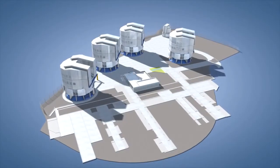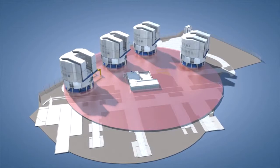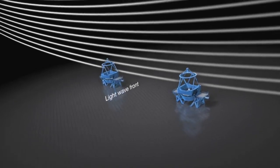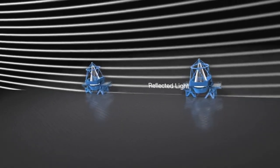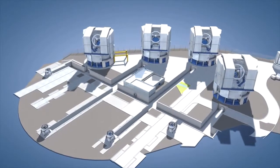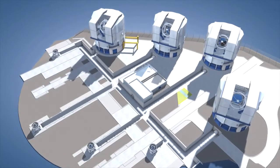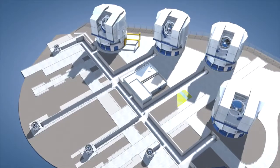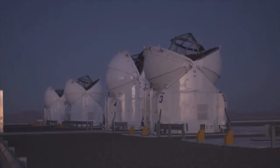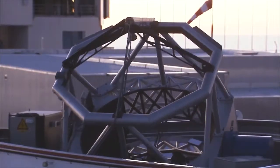The VLT consists of four telescopes. Together, they can act as a virtual telescope measuring 130 meters across. Light collected by the individual telescopes is channeled through evacuated tunnels and brought together in an underground laboratory. Here, the light waves are combined using laser metrology and intricate delay lines. The net result is the light gathering power of four 8.2 meter mirrors and the eagle-eyed vision of an imaginary telescope as large as 50 tennis courts.